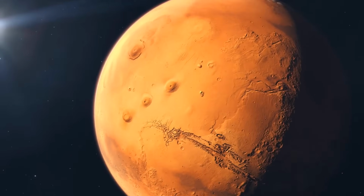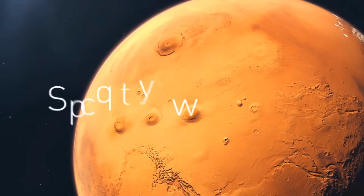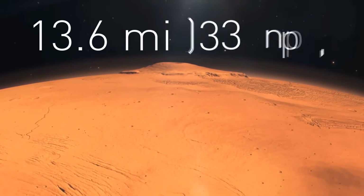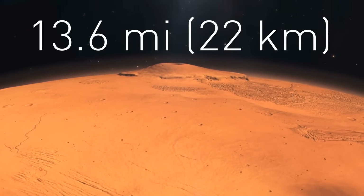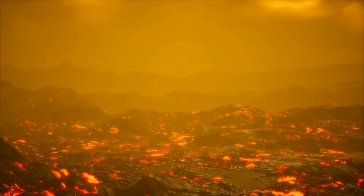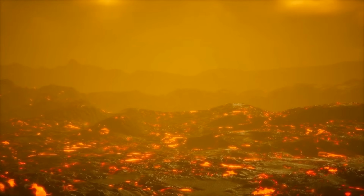Mars also has the biggest mountain in the entire solar system, Olympus Mons, standing at a staggering height of about 13.6 miles tall. It's even taller than Mount Everest. It was formed by the volcanic eruption yielding low-viscosity lava, creating a shield-like structure.